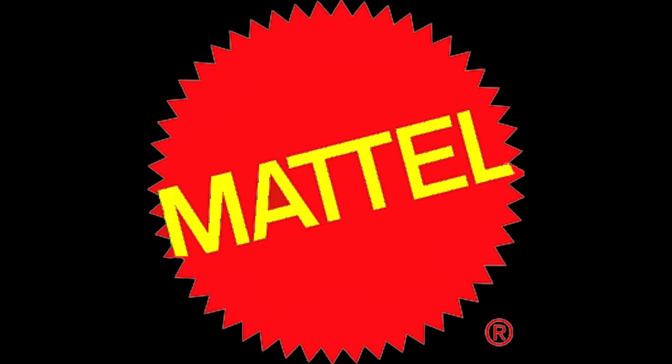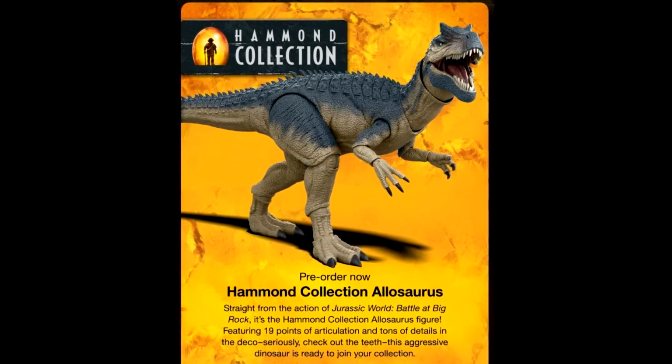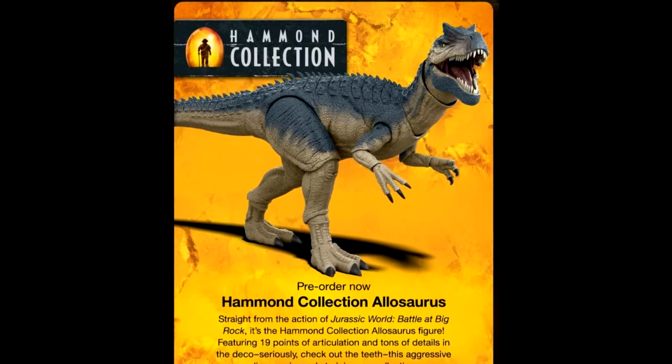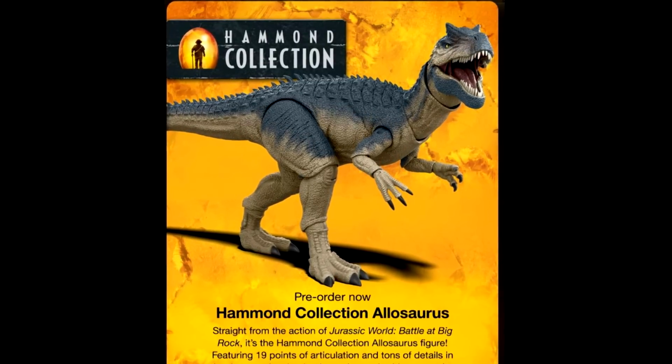And the final thing we have today is from Mattel. We have the Beyond the Gates reveal, which is extremely exciting, something I know many people were waiting for. We have the Hammond Collection Allosaurus, and the very first image that I see of this would be the image that's basically on the Target website, and I think it looks amazing. They absolutely knocked this Allosaurus out of the park in a big way.